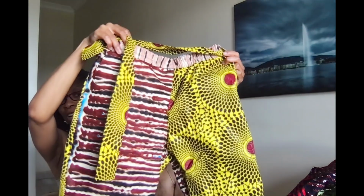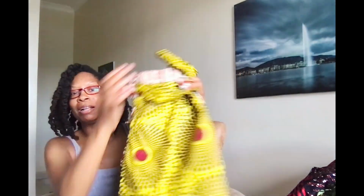Now I know this is not going to be everyone's style, but this is something that I would rock very confidently, and I would rock it in a number of different ways. But what I love the most is this little bow tie that you can do in the front.